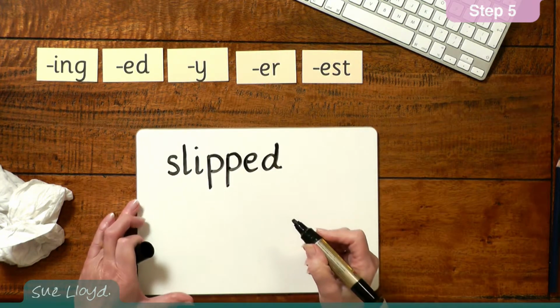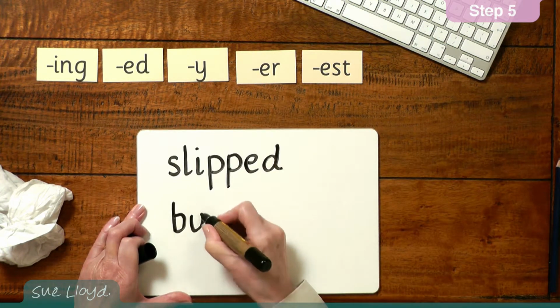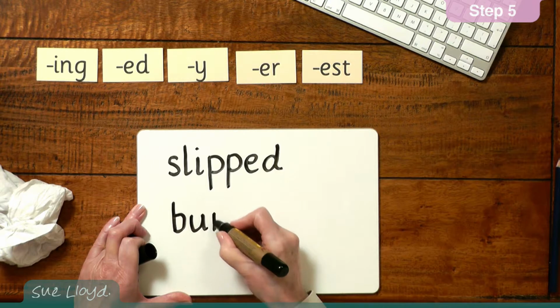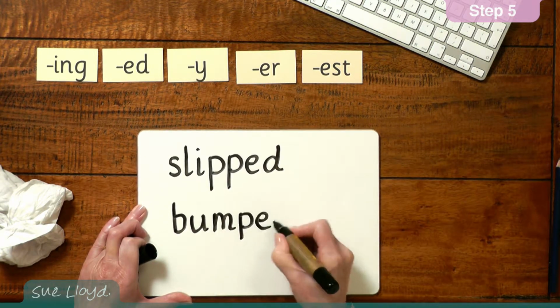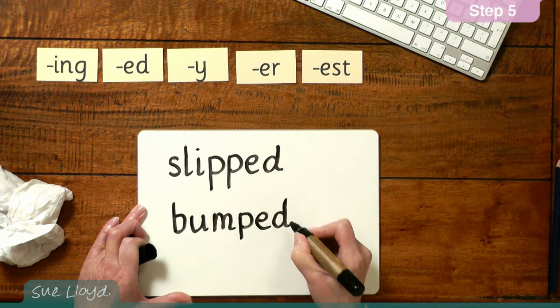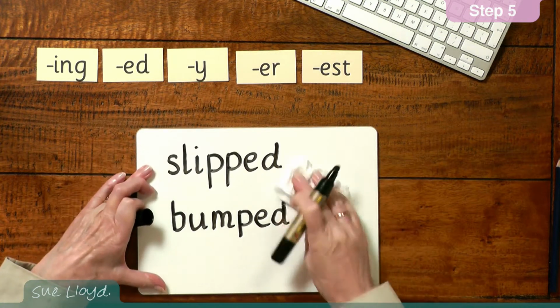Or if they've got bump, warning bells, short vowel, oh no, there's two letters already, no problem. Just put the ed.